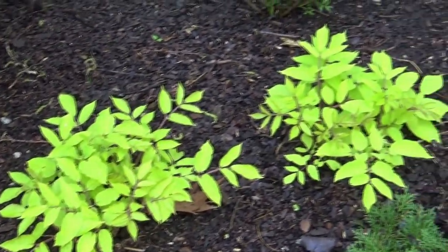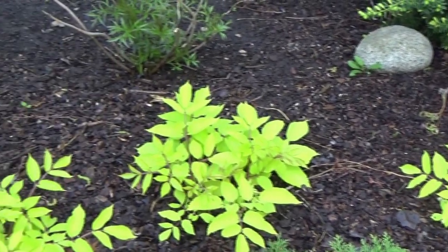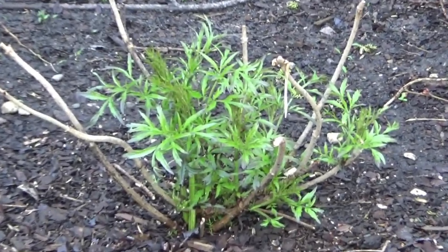Last week we had some days that got into the upper 80s, which made everything pop. And now it's kind of slowing down again, which is good for the tulips and the daffodils and hopefully the lilacs. Last year they just went through their bloom phase so fast.